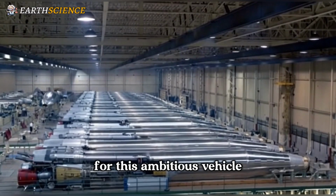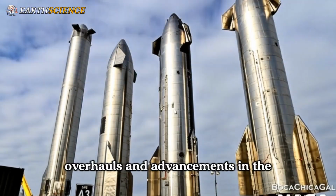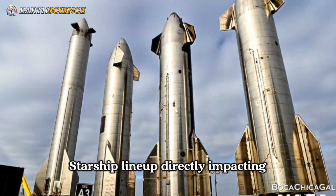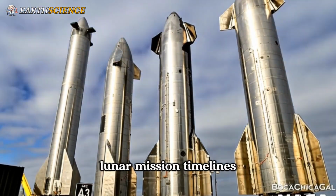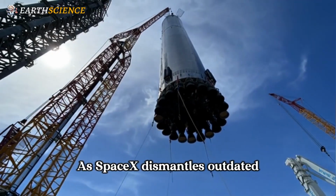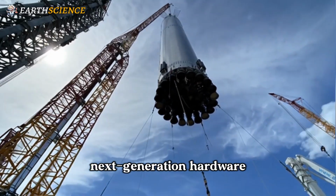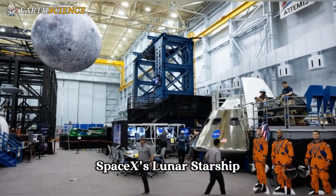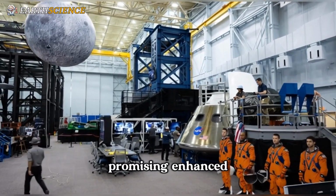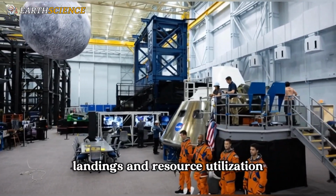With rapid infrastructure overhauls and advancements in the Starship lineup directly impacting lunar mission timelines. As SpaceX dismantles outdated facilities and assembles next-generation hardware, the path to deploying SpaceX's Lunar Starship becomes clearer, promising enhanced reliability for lunar landings and resource utilization.